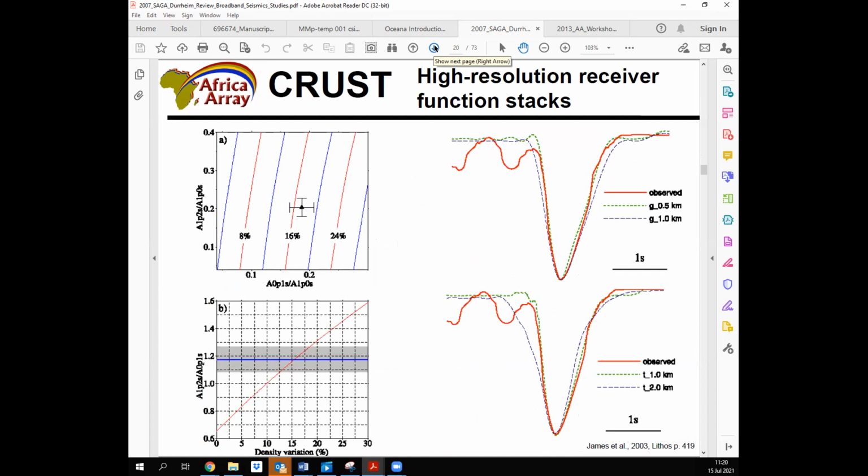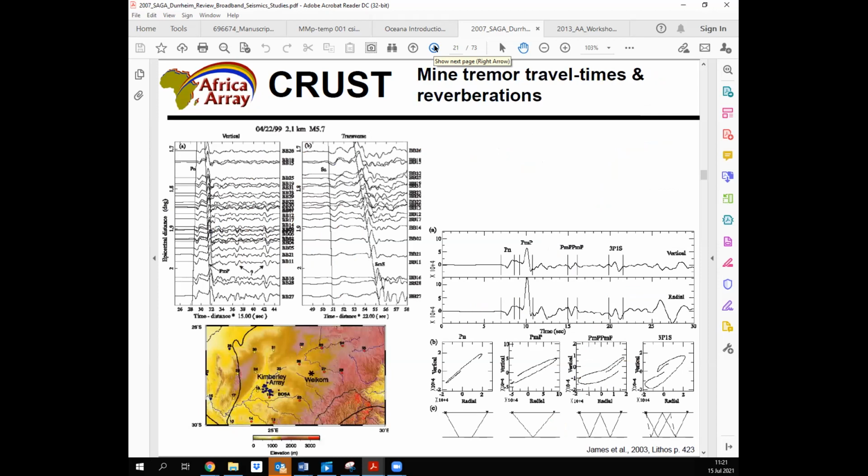But one thing over here, what you're looking at are these high resolution receiver function stacks. So in fact, over here, you're able to look at the details of that receiver function. You're able to sort things out, like what is the density contrast that you see across a Moho. You do that by looking at the amplitude ratios of your different reverberations. So you can look at things such as density contrast or the thickness of your crust-mantle transition, the nature of your Moho. Is it 0.5 kilometer thick? Is it 1 kilometer thick or 2 kilometers thick? So we're really trying to pull out as much detail as we can.